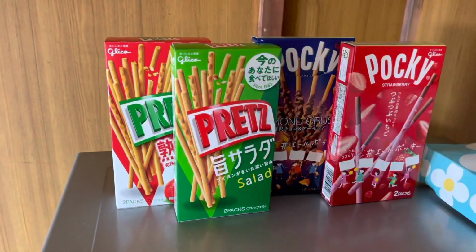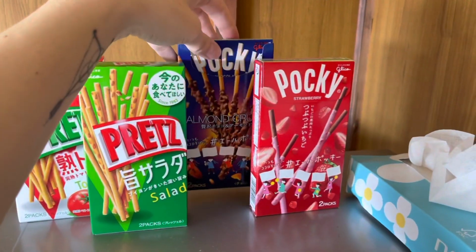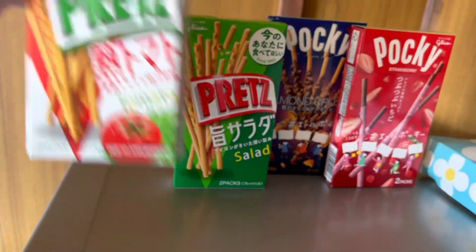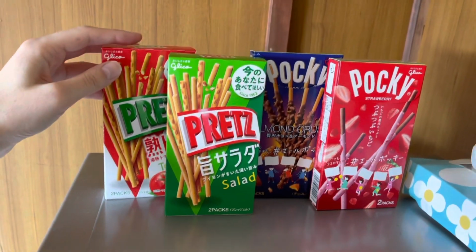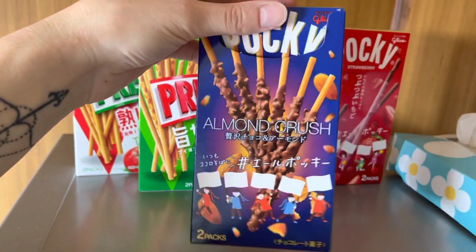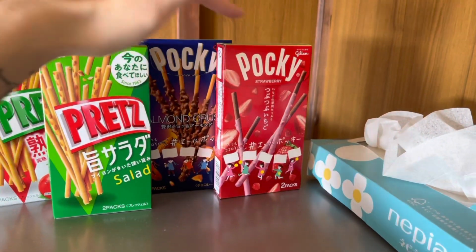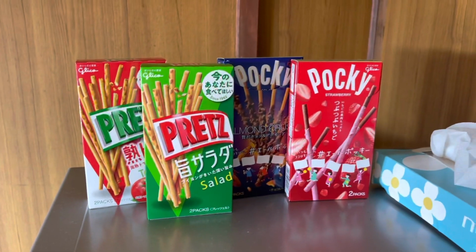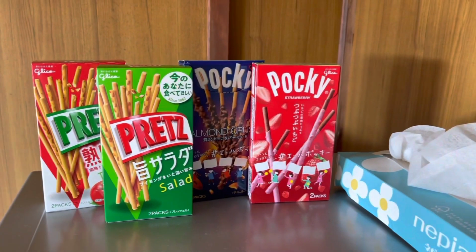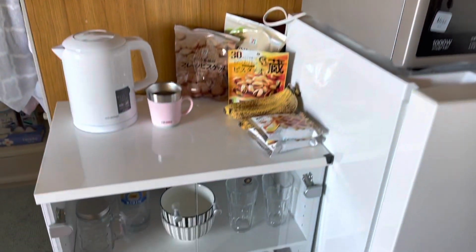I did also get a bunch of Pocky branded stuff recently. I couldn't decide which one I liked. So far I've tried this flavor, really really good. It's like pretzels kind of, and this one too. I absolutely love almond, peanut, and chocolate type stuff, so that one's really good. I haven't tried these yet, but I just keep them up here for now because there's 2 packets in a box, so I don't eat them all at once. But yeah, here is this whole area.